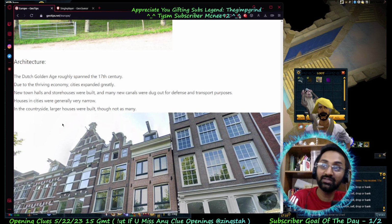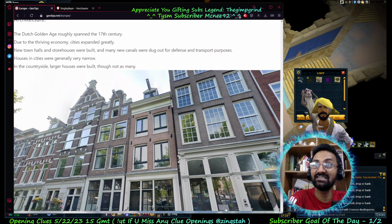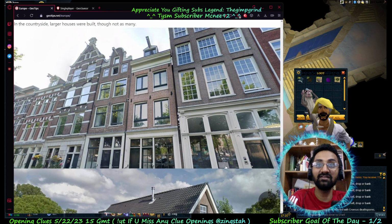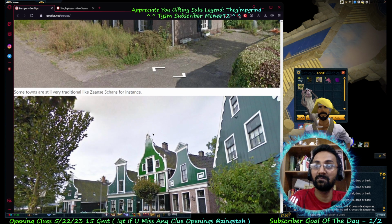Architecture. The Dutch Golden Age roughly spanned the 17th century. Due to the thriving economy, cities expanded greatly. New towns, halls, storehouses were built, and many new canals were dug out for defense and transport purposes. Houses in cities were generally very narrow. In the countryside, larger houses were built, though not as many. So very small, okay, I see it.